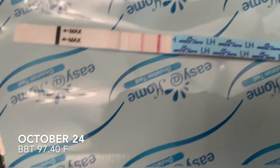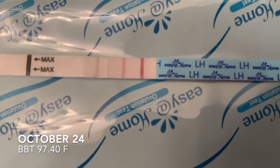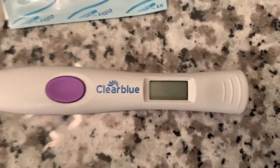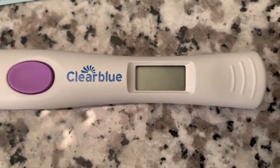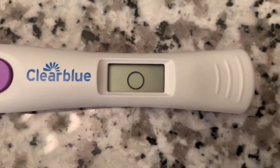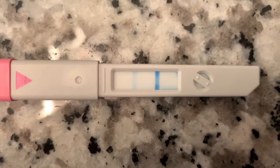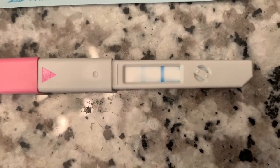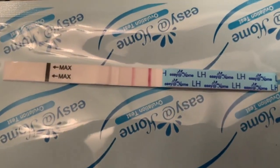Okay, this is cycle day 11, and this is second morning urine. It's about 8 o'clock in the morning, and it is now at a 0.39, and the line's showing up better, thank goodness. And I'm gonna go ahead and do this and see if it's picking up any rise in estrogen, or if it would start flashing now or later on today. Nope. Okay, let's see what the line looks like. Okay, so the line's definitely getting better. I'm so glad to see that. This cycle looks like it's gonna be my normal, good old cycle, which is insane. Anyway, I'm gonna test again later today and see if anything gets darker.